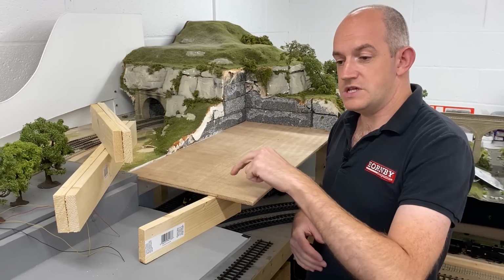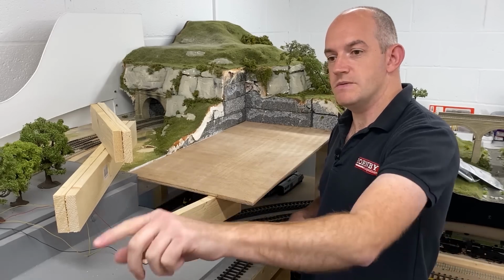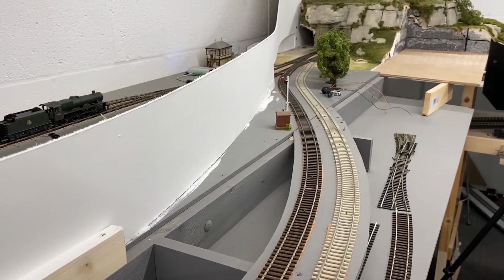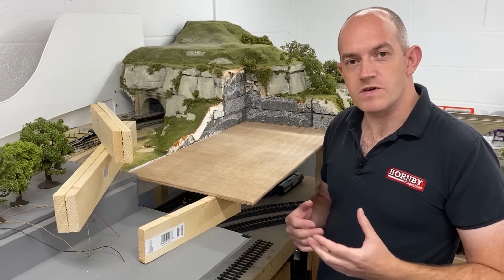Beyond this baseboard, there's going to be a new section of track deck in front of it as well, which will join it into the main line behind me. And that's going to have a large radius point in there, which will allow trains to leave the main line and propel into the quarry sidings. So what we're going to do is get this baseboard built, get it set into position, and we can move on to the next stage.